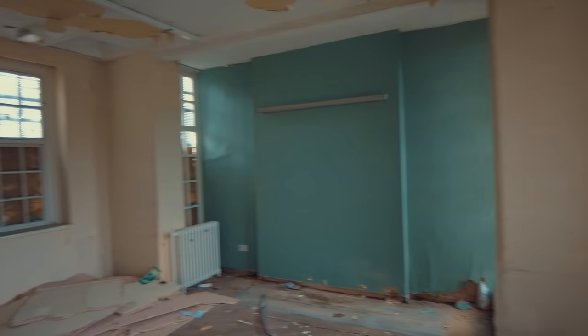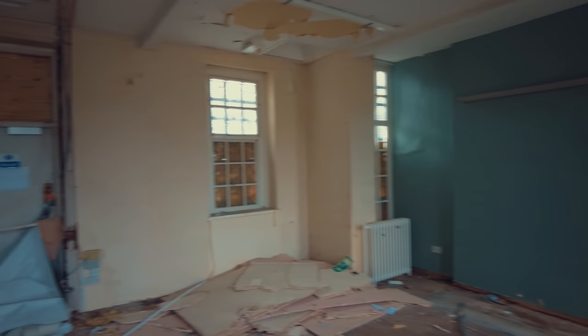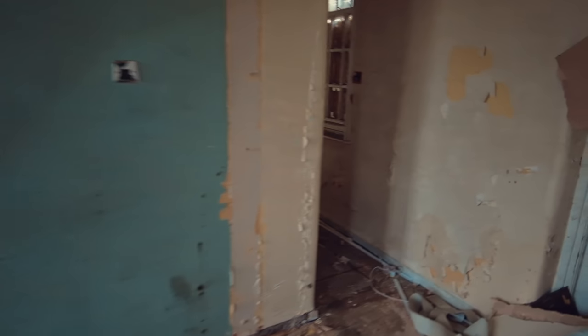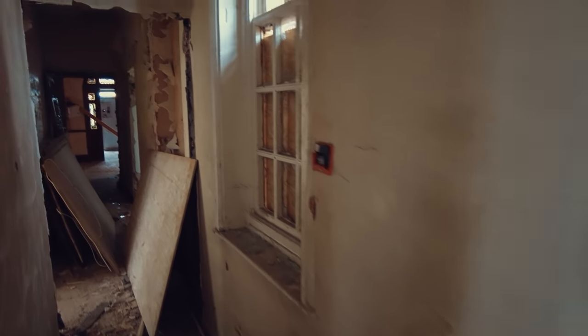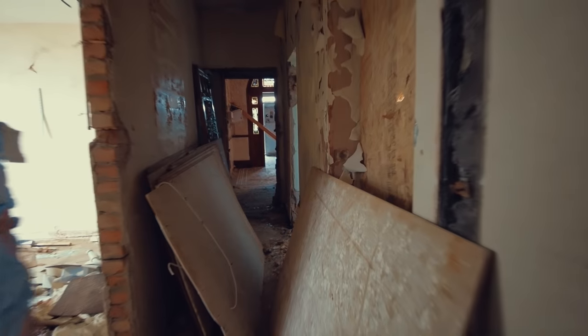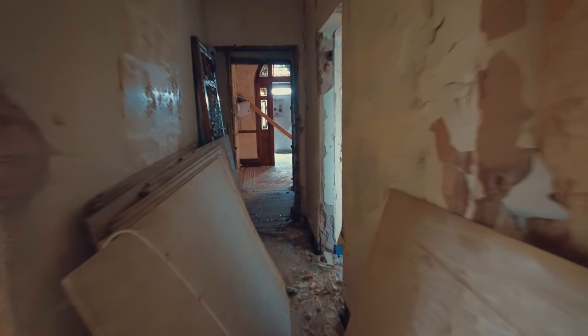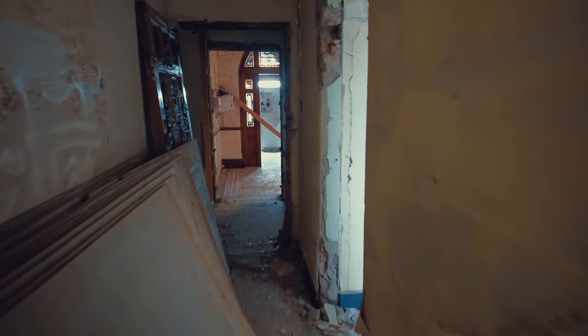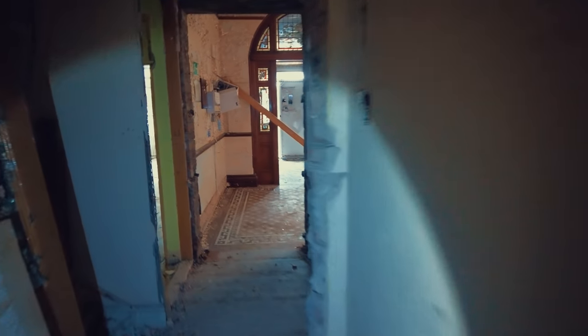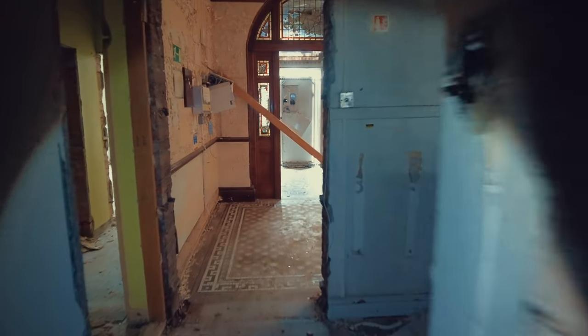I don't know what this room would have been. I'm hoping some of you guys can timestamp the videos, and I just hope I've caught enough for you guys, because I'm not going to lie, I don't even want to be in here anymore, but I'm going to brave it, and I'm going to try and show you that basement. Yeah, I'm shitting myself, man.